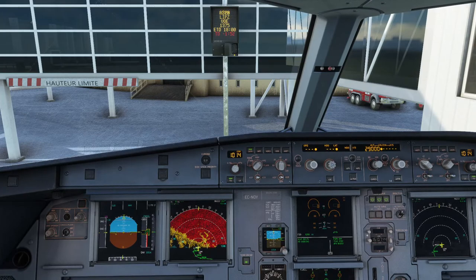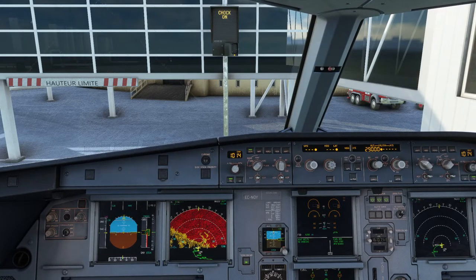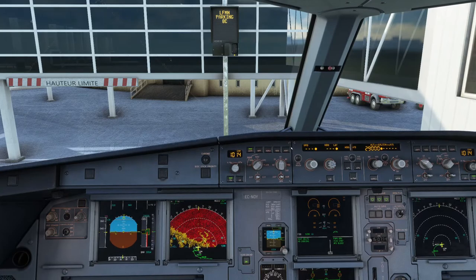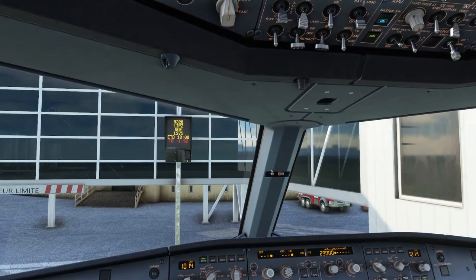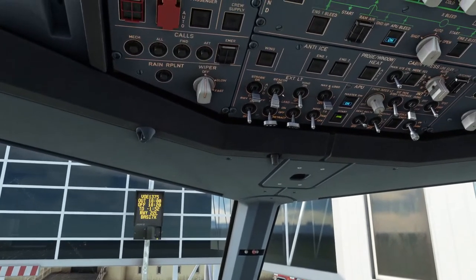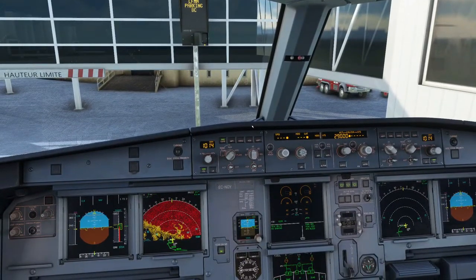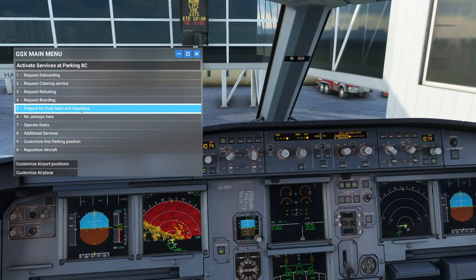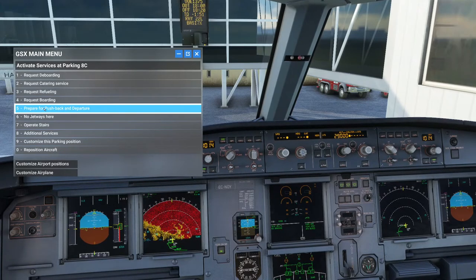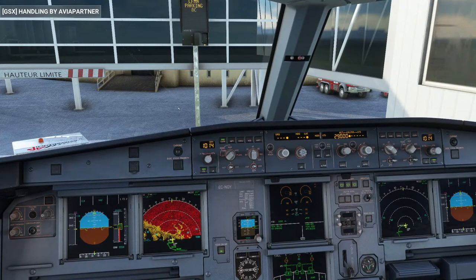And now we can move to the before start checklist to the line. And this is when we actually get clearance from the tower to clear us for departure. So everything here is good. So we are going to turn on the beacon lights. All right, so beacon is on. And now we can basically get GSX to push us out of our position. We got the clearance. So we're gonna say prepare for pushback and departure. All right, perfect. Departure clearance is requested and we are good.